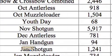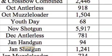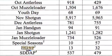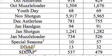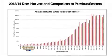November shotgun season this year was virtually identical in terms of harvest to last season. Most of the seasons were pretty similar. January muzzleloader season was up this year. I think maybe the snow on the ground helped guys be a little more successful in the field. What are you guys taking out of this season, the third highest on record? How are things looking for the future?